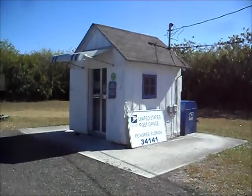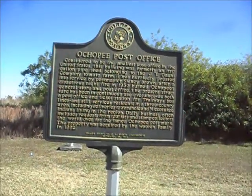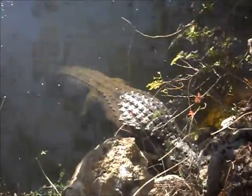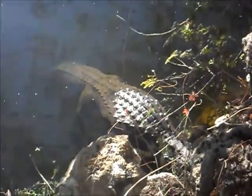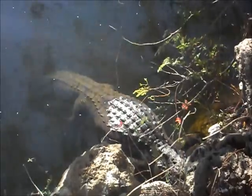Yes, this is a post office. Now this is the story of the post office, and you can put it on pause if you want to read it. We're at a visitor's center. There's a canal running right along the front of it.